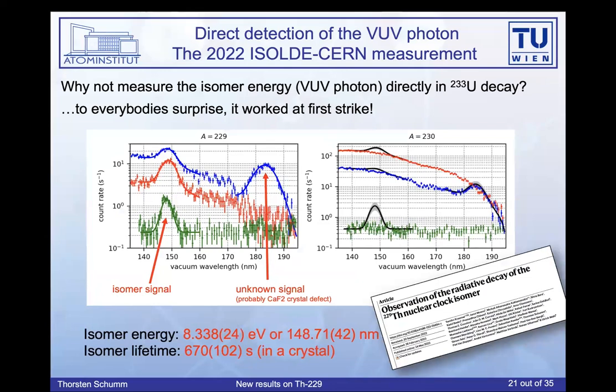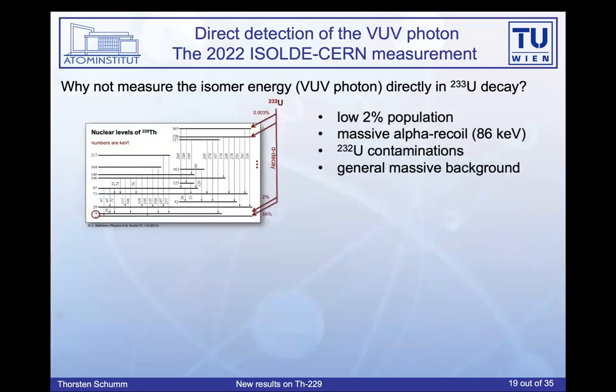So out comes, this is the wavelength, out comes a peak. This one is a known defect in the host material calcium fluoride, but this one here, they tried 3 different host materials. This one persists, and we are quite sure that this is actually the photon that is emitted from the excited state of the thorium-229. So if I go back right here, it's this one.